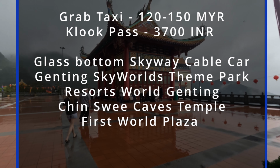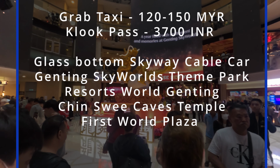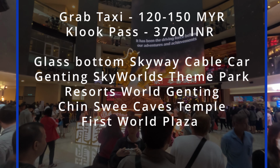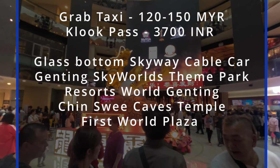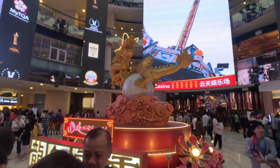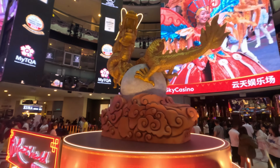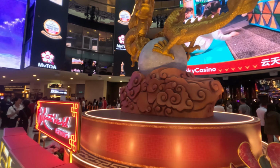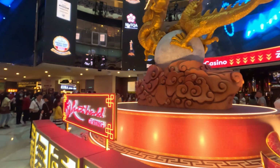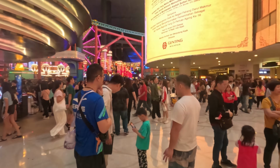It has a resort which is massive. It has luxurious hotels, casinos, shopping malls. Also, it has a theme park, Skyworlds theme park. Do not miss to visit the Chin Swee Cave Temple. It's very beautiful, with stunning views surrounded by mountains. It also has a World Plaza, again a shopping mall with a lot of restaurants, and also the Skyway cable car which will take you to those places.